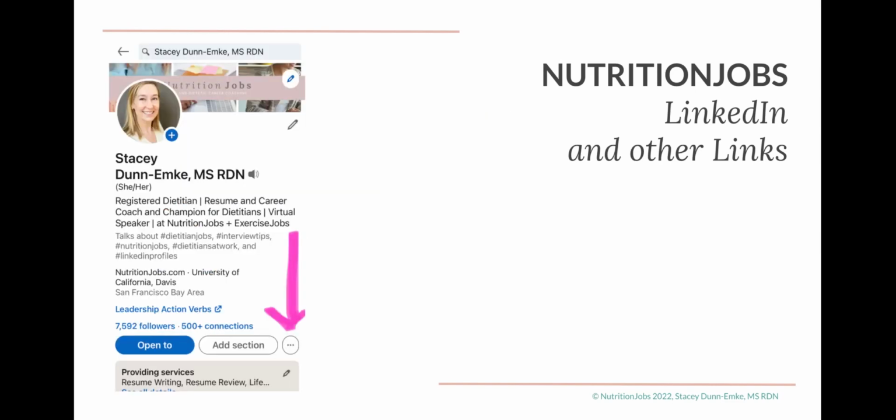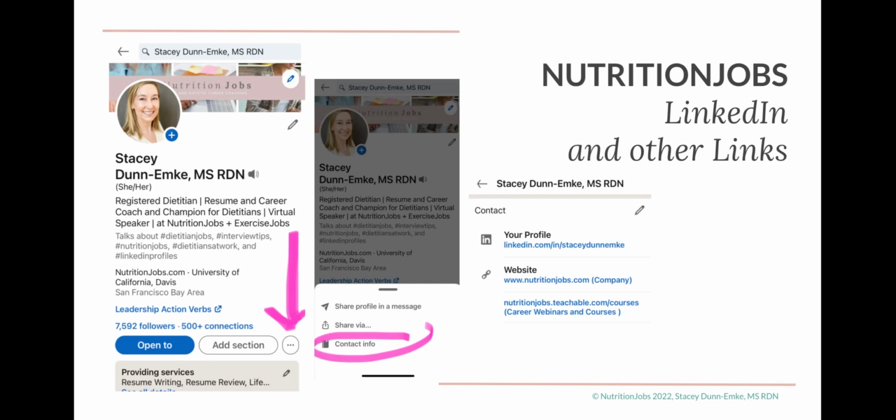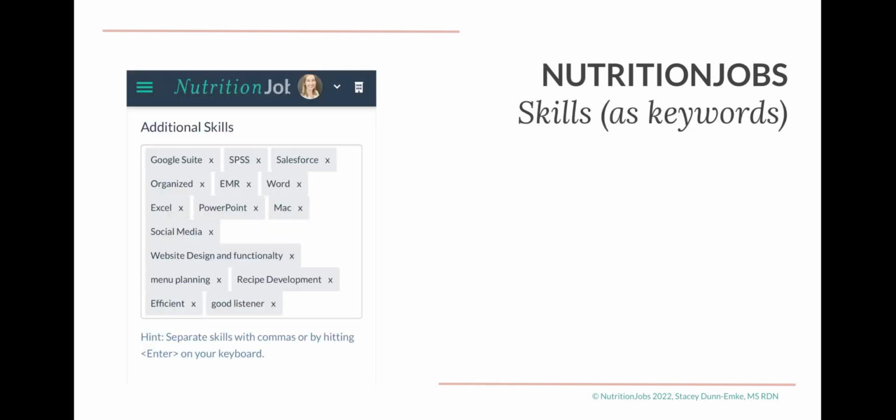To find that on your mobile, open your LinkedIn app, then select the three dots below your name next to the Add Section button. Then select Contact Information, and there you will see your profile URL that you can add to your NutritionJobs resume profile, and also do include that on your resume, down by your name and your contact information on your resume. That is how you can create a personalized URL as well, by selecting the pencil icon to make any changes to that.